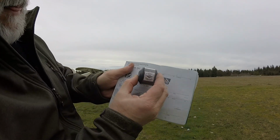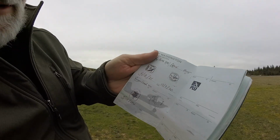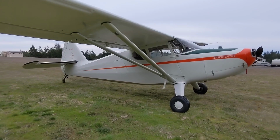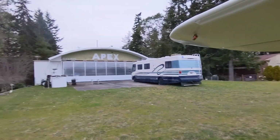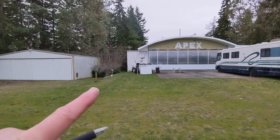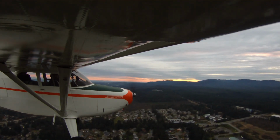Right side up. There we go. Now it's official. The second time I've been to Apex, because there's the hangar, and then right there is the mailbox. If you remember the first time I was there, the first attempt at landing was a go-around, following a really hard landing.